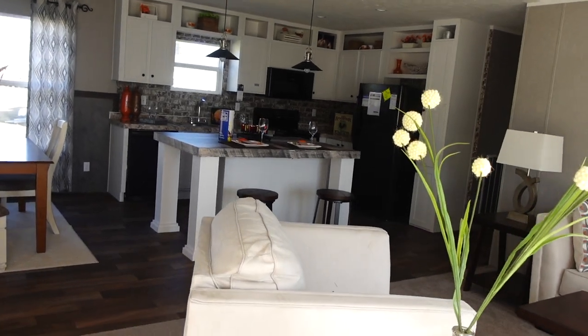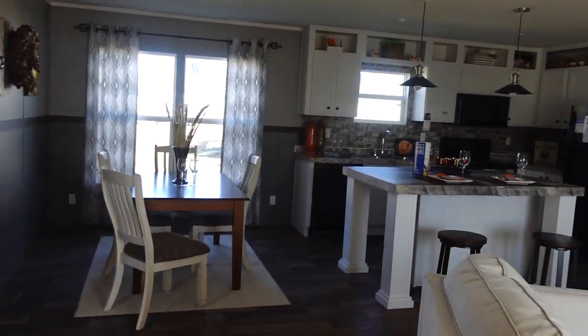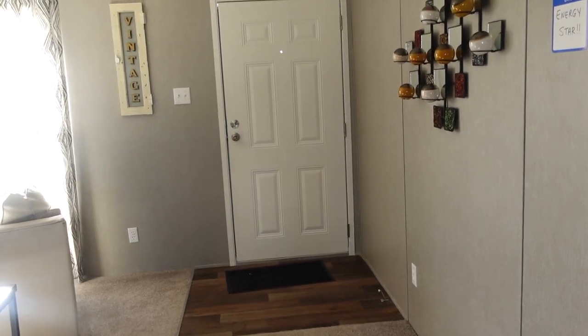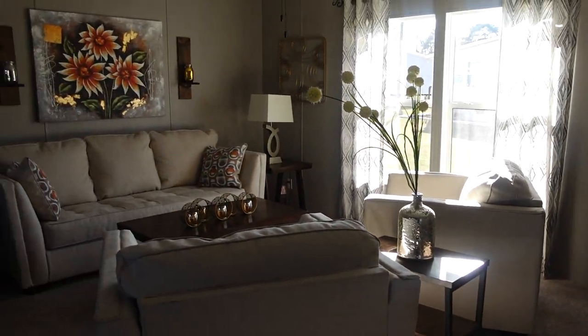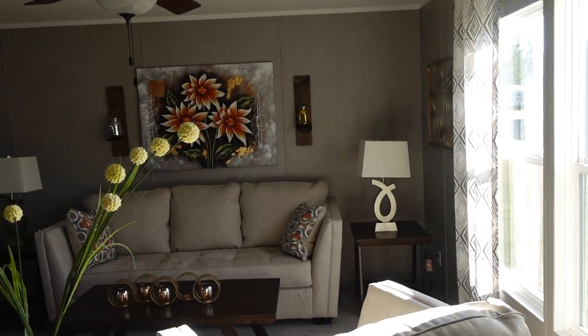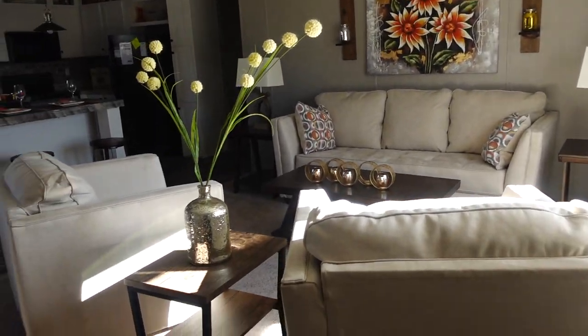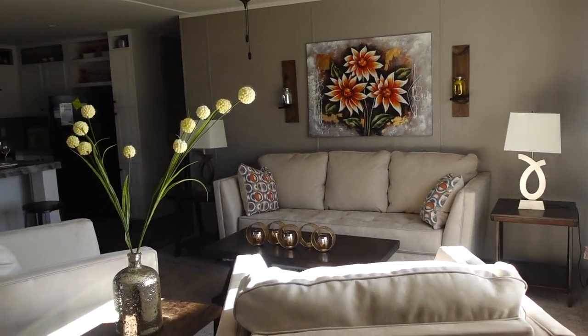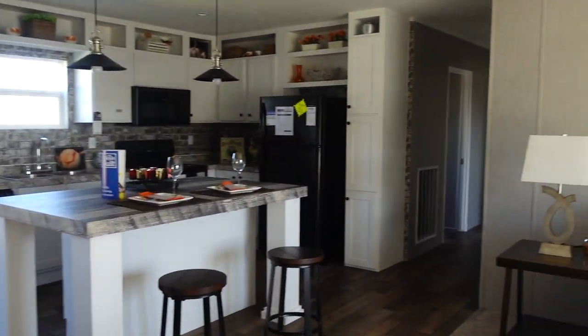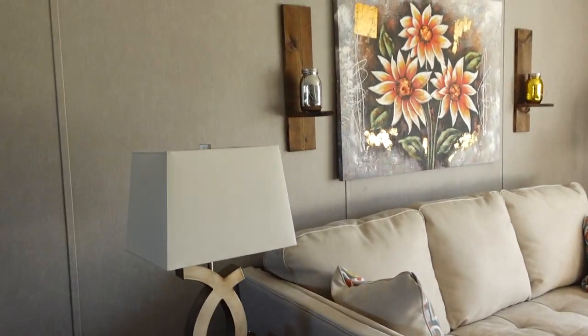Oh, beautiful. So nice. All right, so this is where we came in. We came in there from the front door and it opens up to this living room. So pretty. All right, you got this living room here. Really pretty. You actually have space for an entry table. Love that mirror. You actually have space for an entry table here if you choose, or a bench so that your guests can take their shoes off. Really nice.